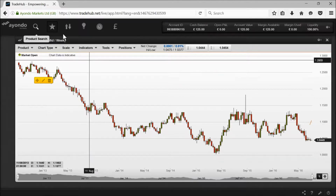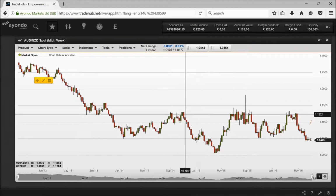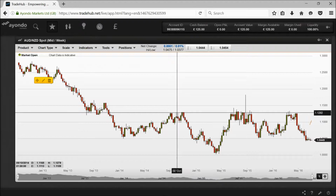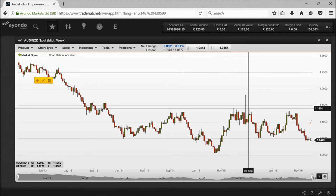It's a bit odd, isn't it, really? So Aussie dollar, New Zealand dollar has been pretty well capped by 113, hasn't it, for a couple of years now. I suppose if you were a bit aggressive, for me, it's in the middle of that massive range. So we're slap bang in the middle based on the weekly chart. There's probably not an awful lot to do.